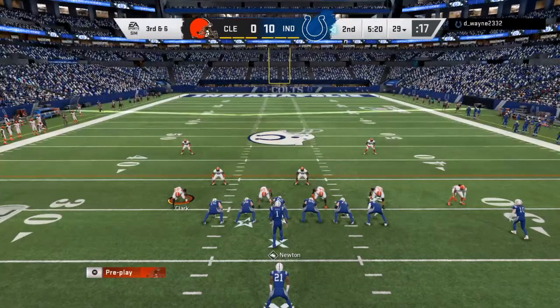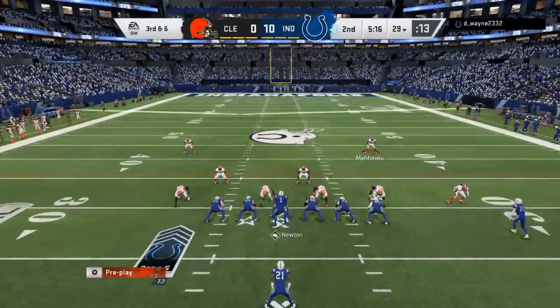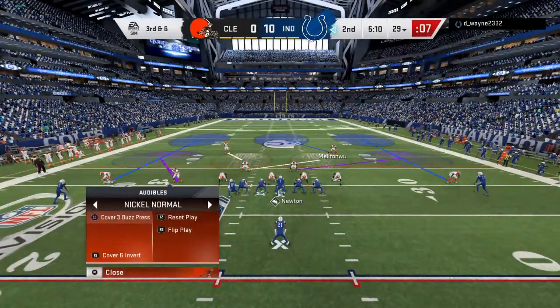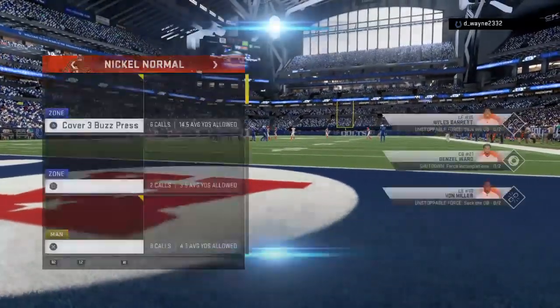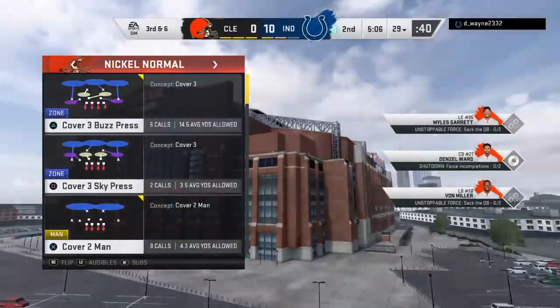The Colts on 3rd down, just 1 for 3 thus far. This will be 3rd and 6. Watch twist. Watch twist. The Colts going to use the first of their timeouts. They'll have 2 remaining as we step aside here in this 2nd quarter.